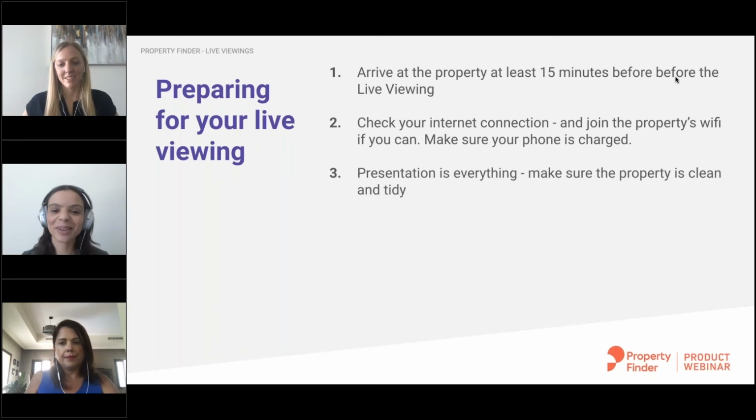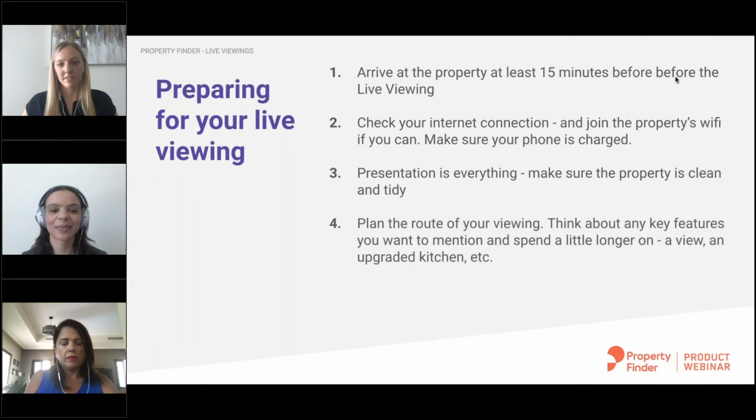Presentation's everything, as you know. Make sure the property's clean and tidy. We recommend planning the route of your viewing, thinking about any key features you might want to mention and spend a little longer on, maybe a view, an upgraded kitchen. We recommend 3 to 4 hero features that you really want to call out on your viewing. And please don't be afraid to walk the route of the property twice, if needed, on your viewing.